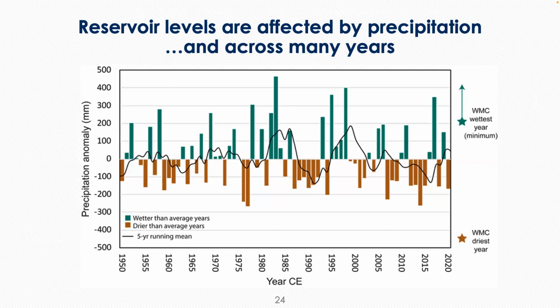This should be California. Yeah, this graph is California.